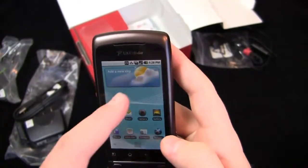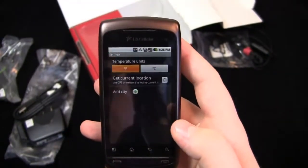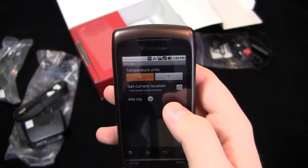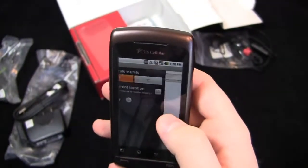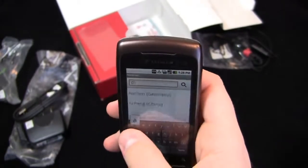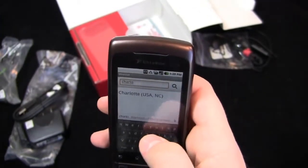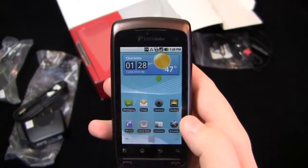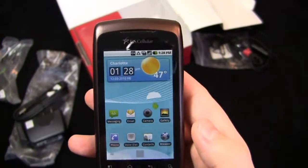Other things include LG's custom widgets, which they're starting to put on their devices. You see it on some of the Optimus devices, or on the Vortex, which is also an Optimus device on Verizon. We'll add a city, for example. We'll add Charlotte, just to get an idea. Add city. And you can see what it looks like if you haven't seen the Optimus S or Vortex reviews. That's what it looks like.